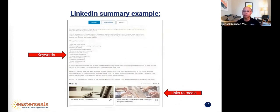And then you can use keywords. Think about this. When recruiters are searching for individuals, they use these keywords. The more keywords you have throughout your LinkedIn profile, the more effective it is, meaning you have more chances of showing up higher in those search results. That's the general idea behind it.